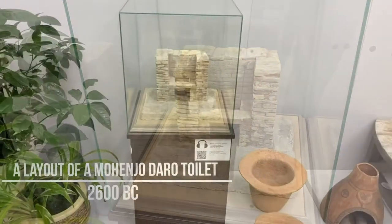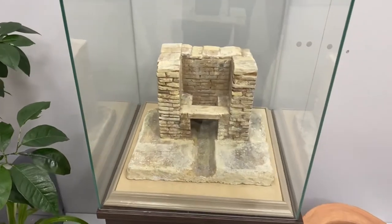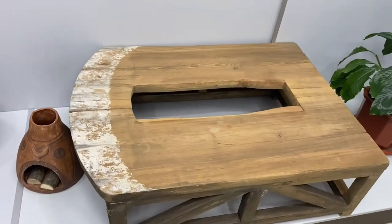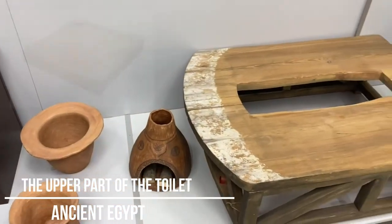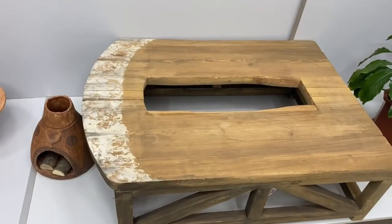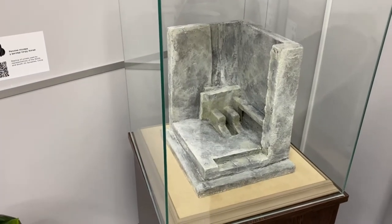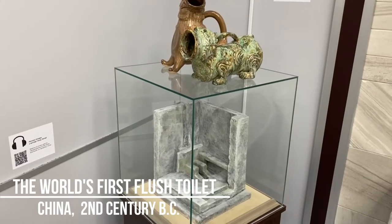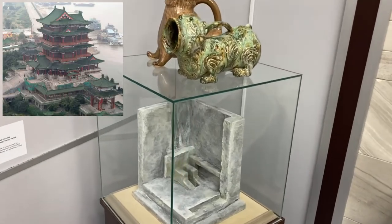We start with the simplest structure that people used for their natural needs, a layout of a hundred-dollar toilet. Then we can see the reconstruction of the upper part of the ancient Egyptian toilet, under which the sandbox was placed. Next, we have a model of the world's first flush toilet. It was found in the tomb of Prince Linhao in China from the 2nd century BC.